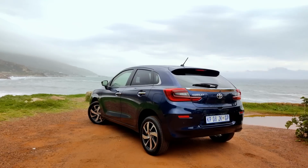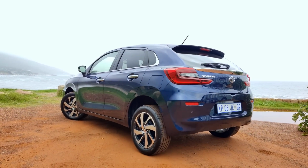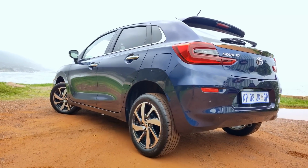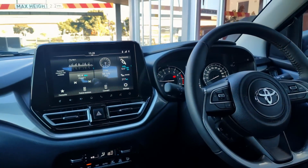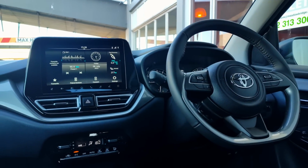Okay, verdict time. Should you buy a Toyota Starlet XR for 295,000 Rand? I can't see why not, to be honest. There really aren't many reasons to ignore this car on the market. It's well built, it's got great spec, it's got a great badge on the bonnet, good warranty, good backup, improved in key areas. It's a lot of car for the money, which these days is incredibly important.